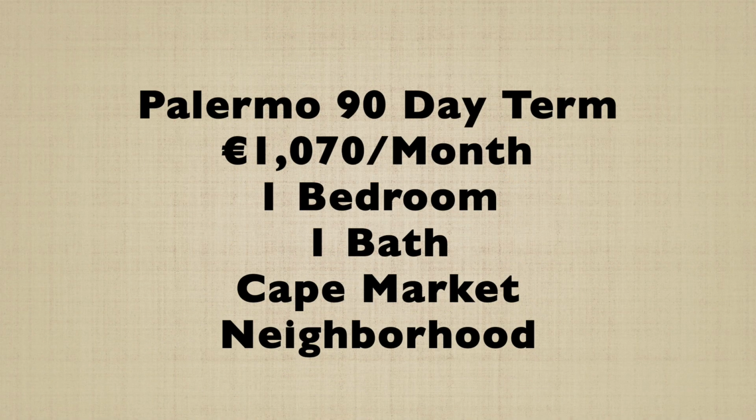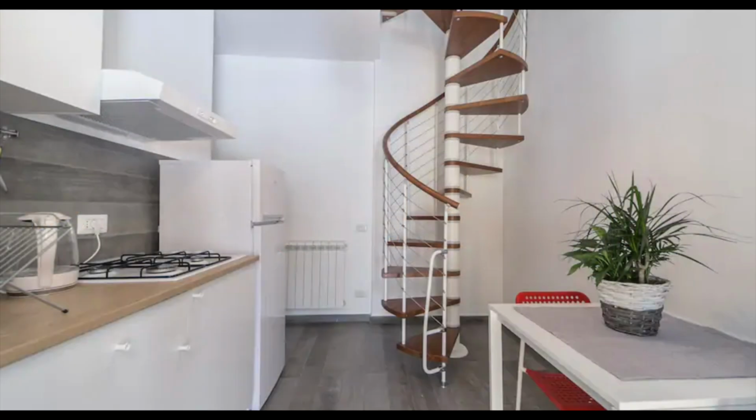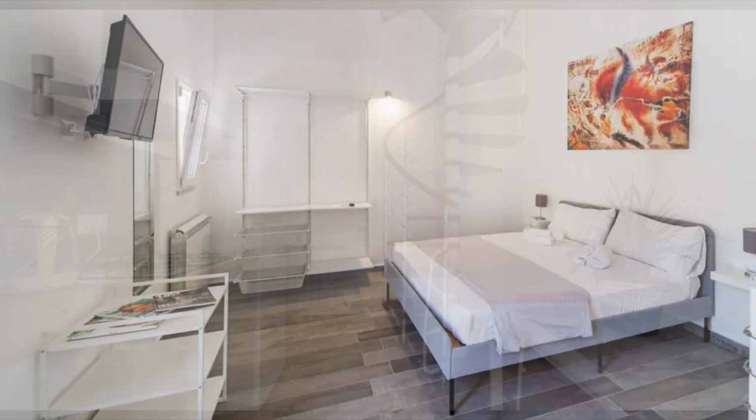The next apartment is about the same size, a couple hundred square feet bigger. It's about 1,070 euros per month. But it's a whole different kind of animal. Look at the cleanness of the apartment, the spaciousness, the design work that went into it, the spiral staircase, the tile in the backsplash, the wood countertops, the 4-burner stove. This is a very nice apartment.